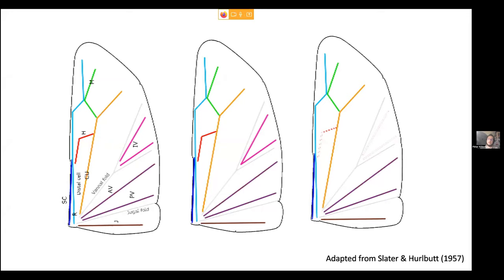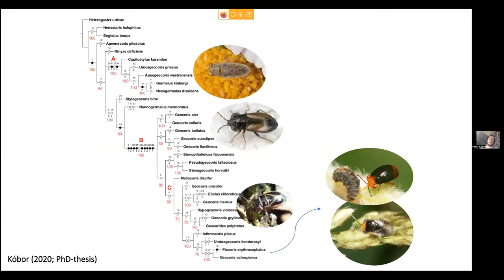These are mostly the presence or the reduction of the humus and the intervannal veins, which turned out to be extremely informative. Synthesizing all this knowledge resulted in a preliminary morphocladistic analysis, which had two very important conclusions: that the tribal classification which was proposed is partly correct, and the other, that Geocoris is not monophyletic.